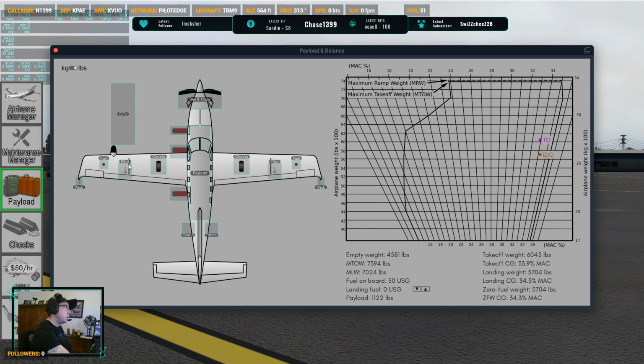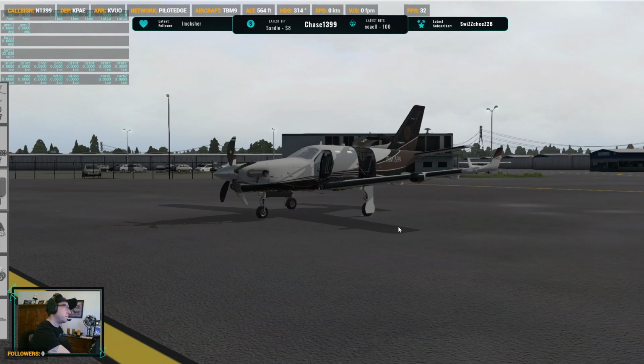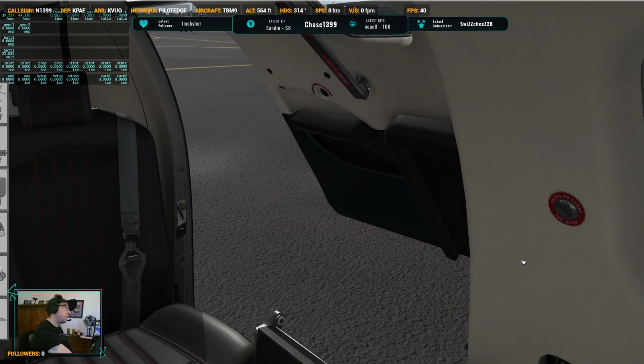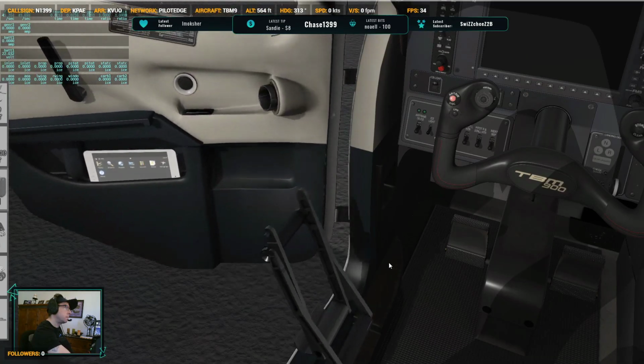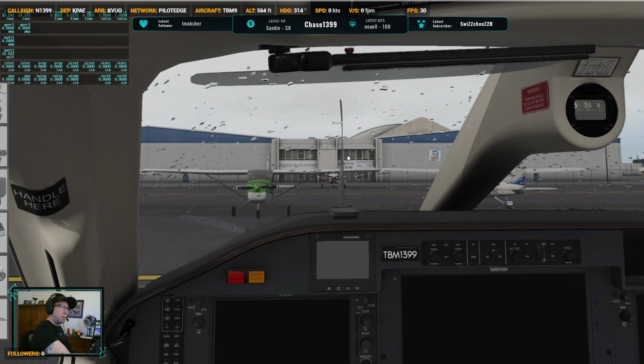All right, so we go back to payload and we can open up our fuel. So I'm on 100 and I think it was 150. So that's 75. Close that. Everybody's boarded. I was like, everybody inside because it's raining. All right, so we are boarded.